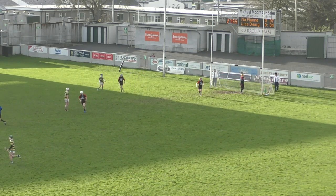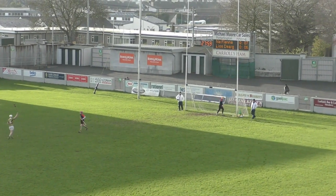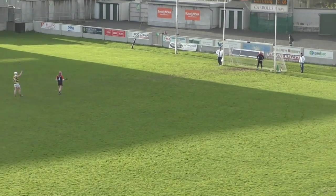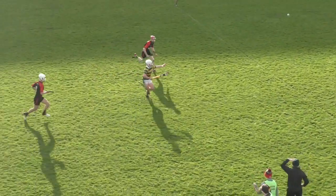Nally strikes and he scores, 7 points to 5. 28 minutes on the clock. And Belmont, despite not having played that well, are right in this game.